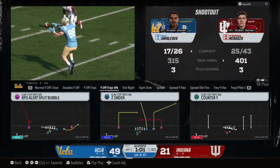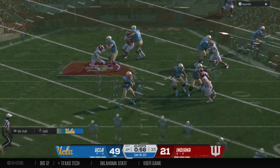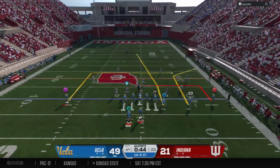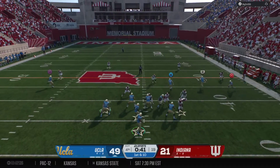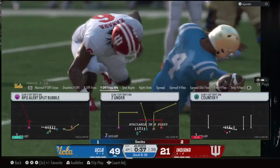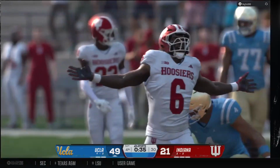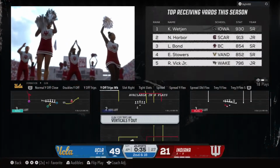Well, this defense has tried to find ways to disguise their coverage and mix it up to try to confuse the QB. It's not working, though. With that last completion, he's now got over 300 yards passing. Starting this drive like that is exactly what they'd hoped for. Pass rush coming after the quarterback, and they get him at the 32. The offense will have to use its first timeout of the half.